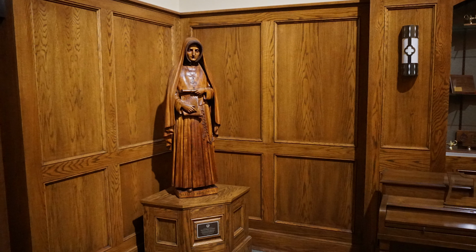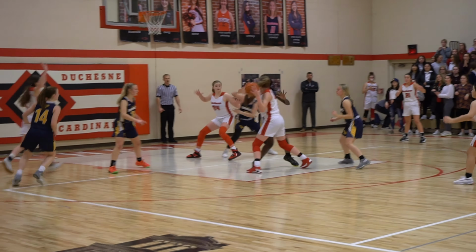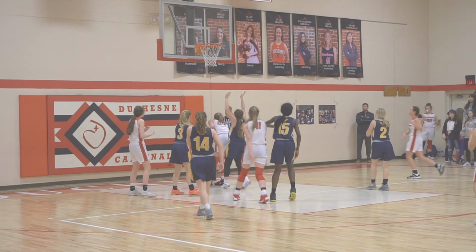This is our gym, and we're very proud of it. We think it's very beautiful. But as our program grows, we realize that a gym that seats 300 fans and visitors is probably not big enough. It's also not big enough for us to have our different sports practicing at different times. So what's really exciting is we're planning to grow all of our athletic facilities to support our girls in these endeavors.